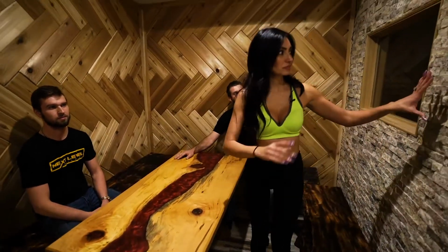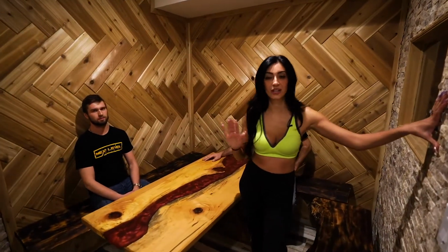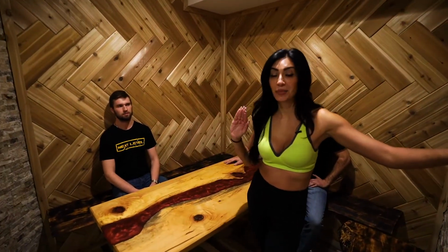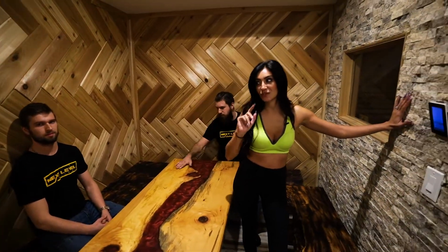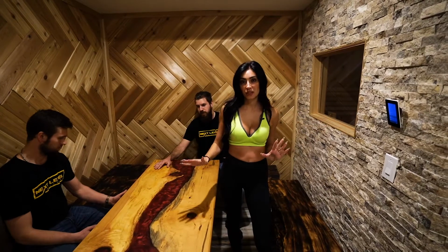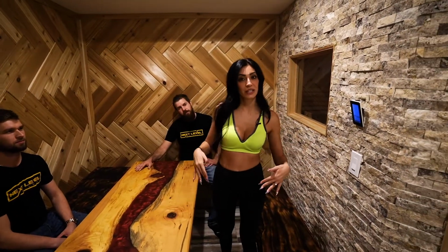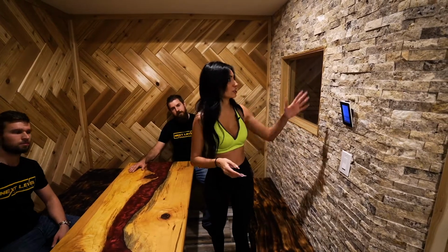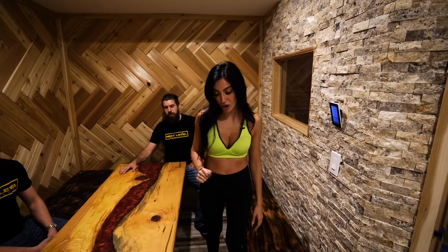And I wanted this room to feel different from the rest of the house. So if you guys remember my house, it is completely different style. It's so modern and dramatic. And then this room gives me like Tuscan vacation vibes, which is what I wanted when I come in here. I wanted to feel like I'm on vacation. So that's why we added this beautiful tan color stone.